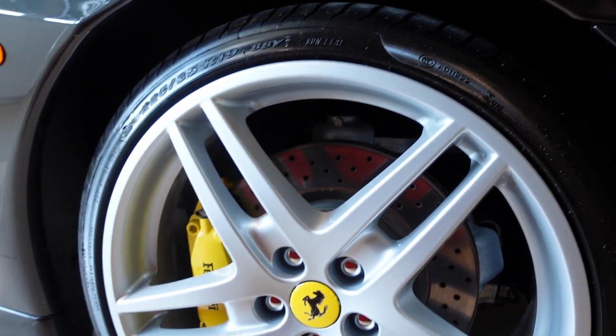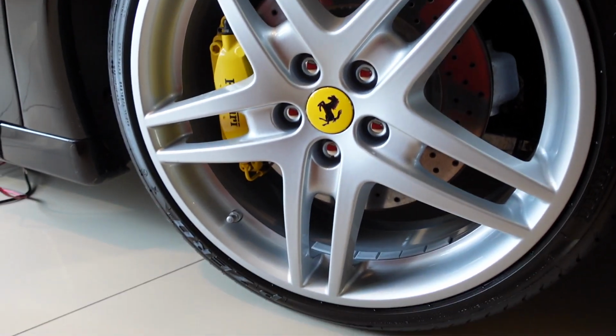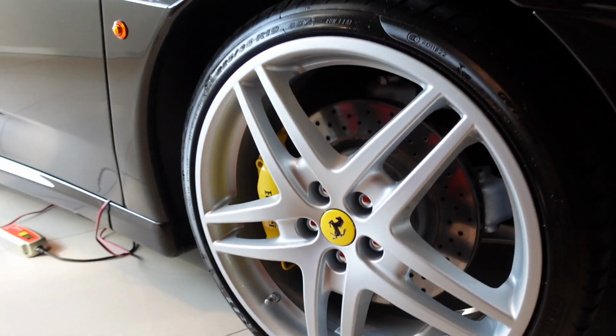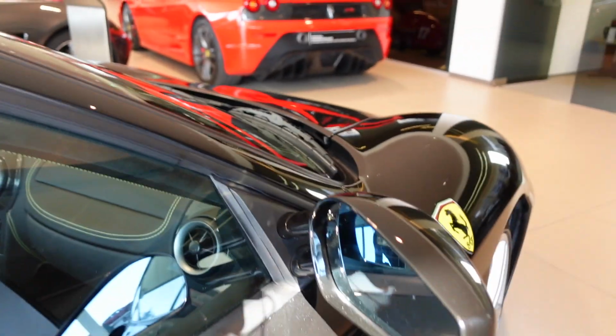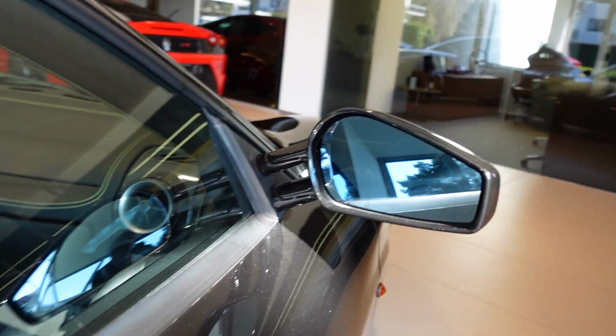We see the rim design, so very cool, 5-spoke design. This car, I don't think this is the ceramic brakes, I think it is the steel brakes on this car with the giallo calipers. Nice Scuderia shields. This is the Nero Daytona exterior color also. Very cool design of exterior mirrors. The two places holding them to the car.